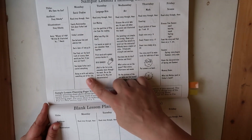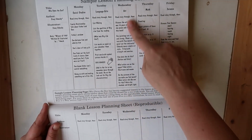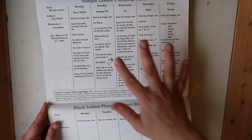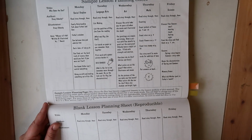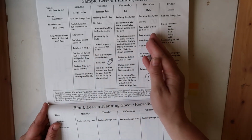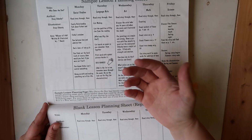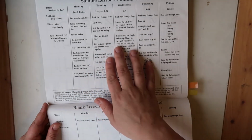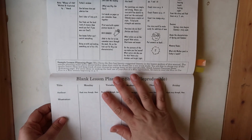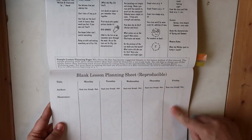So social studies for Monday, language arts for Tuesday, art for Wednesday, math for Thursday, and science for Friday. Now I will say that most people, when they do things like language arts and math, it's just in addition to, as in enrichment to their math and language arts. This is not their full math and language arts. So I just wanted to mention that. So down here, they gave you a blank one that you can make a copy of.